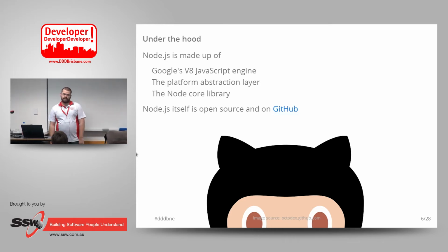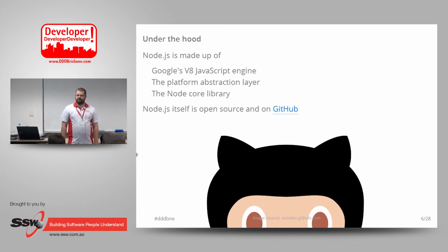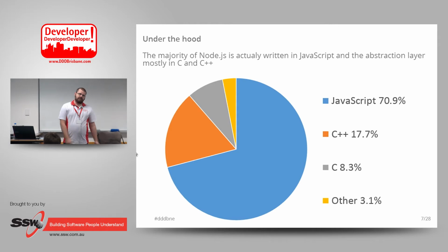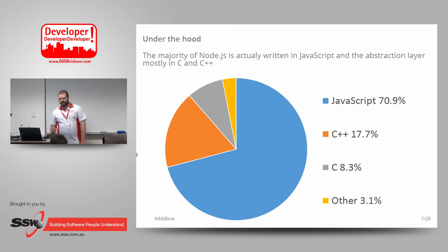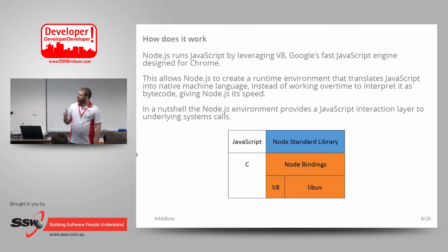Node itself's on GitHub. You can go and have a look, check it out. Everything's there. If you're game, pull requests, there's a few hoops to jump through if you want to try and commit to core, but it's worth it if you can get in there. And the majority of Node is actually written in JavaScript. It surprises a few people that it's not the whole thing written in C. There is a fair bit of C in there, about 17%. And these are just pulled straight from GitHub's percentages. The distribution of that, though, is a bit like this.